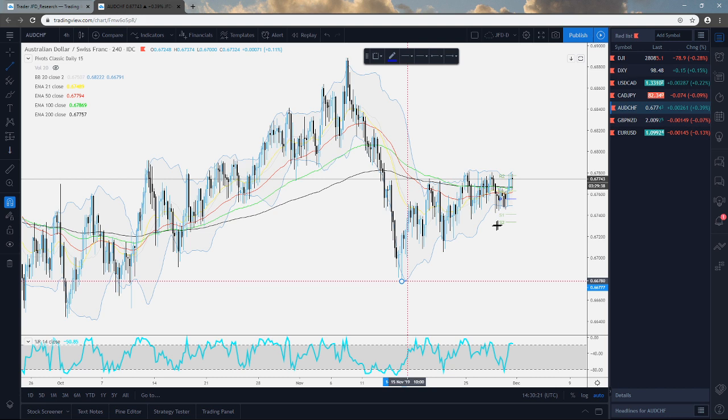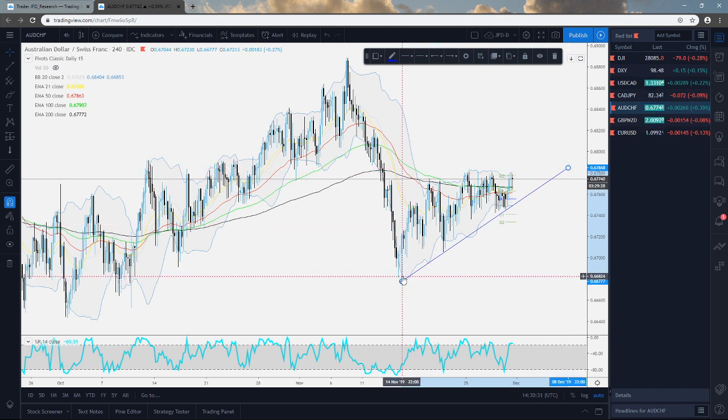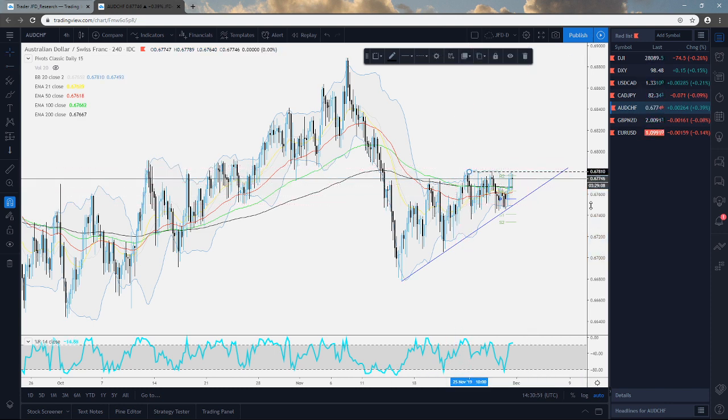And looking at this 4-hour chart, you can see that the pair is drifting nicely above this short-term, actually no longer tentative, but a short-term upside support line taken from the low of the 14th of November. And it is currently above the 200 EMA here on the 4-hour chart. Of course, we could consider that a bullish indication. The only thing is that ideally we need to see a break first, and a break would be great to see above the 0.6781 level.